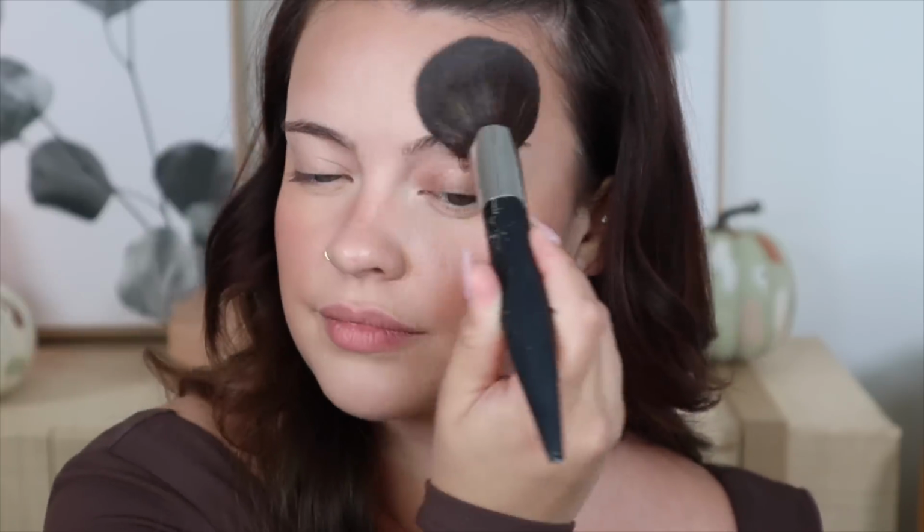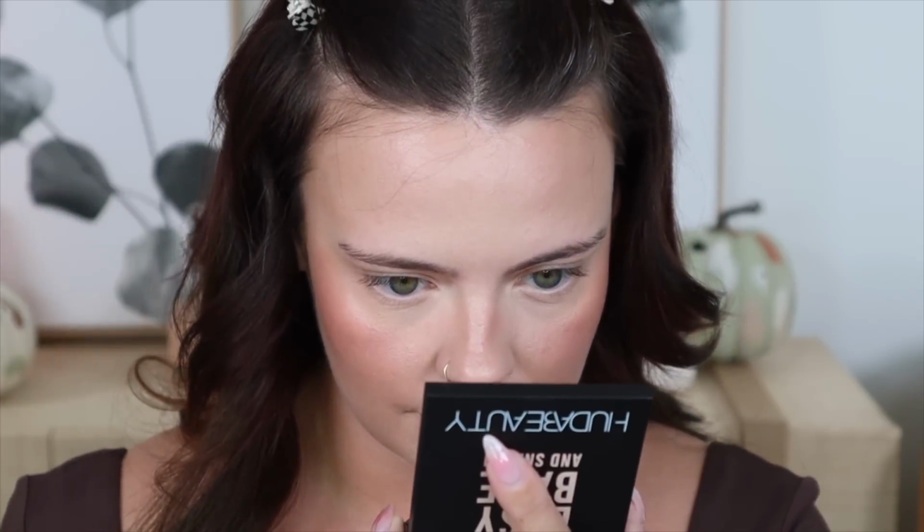Oh, I forgot to mention that there is a little cubby on the bottom here for this little powder puff. I'm going to grab this powder brush. This is the Royal & Langnickel Balm 125, and I'm going to pick up some of the shade Pound Cake, and I'm going to set my forehead. Not my favorite, not my favorite.